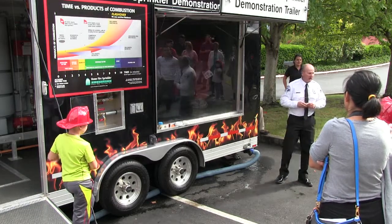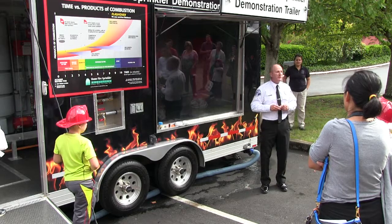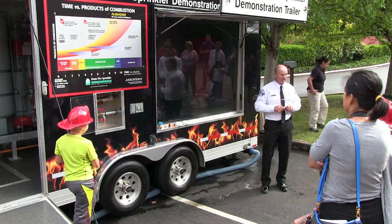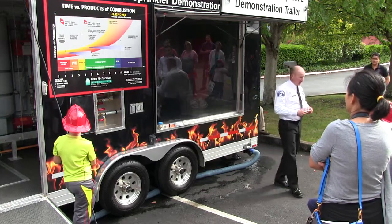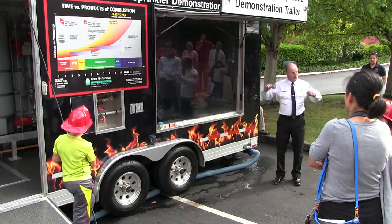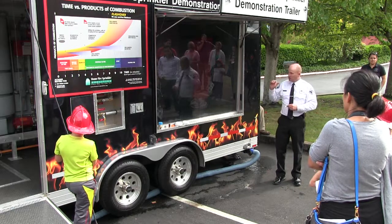When we come inside your house with a 1 3/4 or a 2.5 inch line, we're putting out 150 gallons minimum a minute. That's a lot of water. That's a lot of damage. But usually the fire's got a real head start on us, so we want to knock it down as quickly as possible. They're already in your house. They're already in your apartment buildings. They work really well.